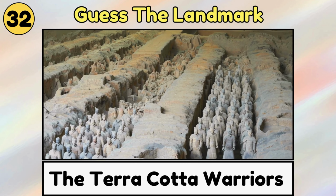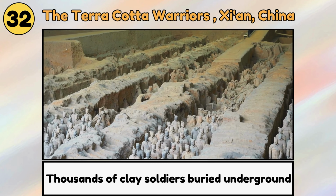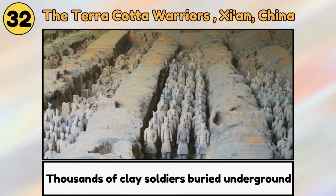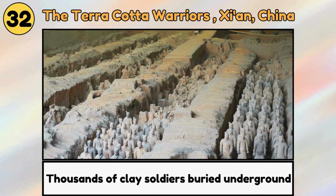The Terracotta Warriors. The Terracotta Warriors in Xi'an, China, are thousands of clay soldiers buried underground for over 2,000 years, standing guard like a secret army in the dirt.